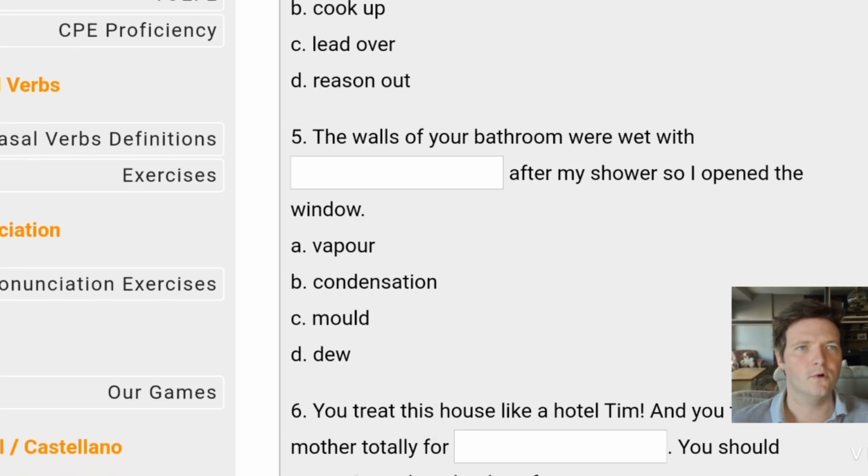The walls of your bathroom were wet with vapor, condensation, mold, or dew after my shower. So I opened the window.